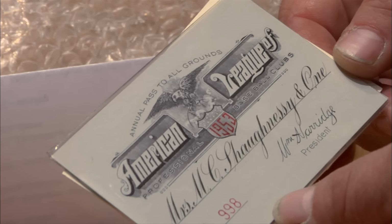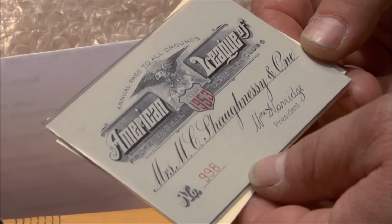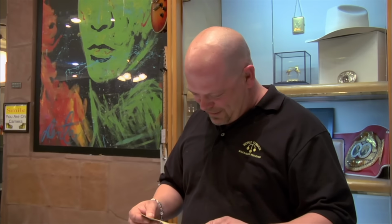She was a big baseball fan, and she met a sports writer from the Chicago Tribune on a train ride, and for 20 years after, he sent her these passes. Okay, was there a little romantic thing going on there, or? I don't know. That story got lost? Yeah.